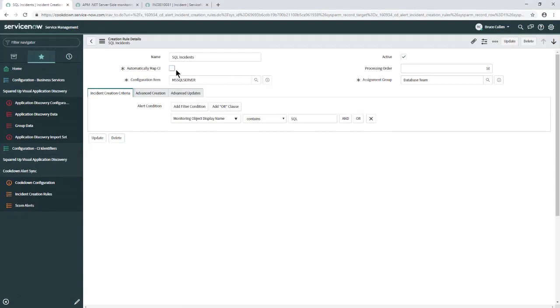The other thing you'll notice here is this automatically map configuration item checkbox. This is going back to a point I made earlier around the fact that products are better together. If you have our discovery product, we know the SCOM object that generated the alert to be able to sensibly tie the two together and to pick the correct CI and therefore route the generated incidents more sensibly. But it does depend on our discovery product.